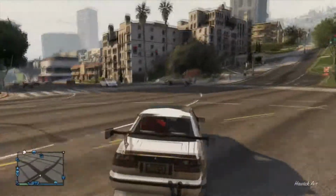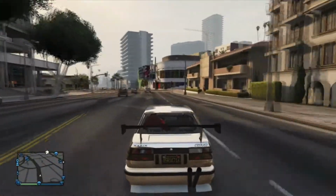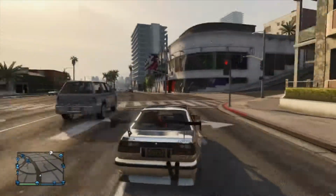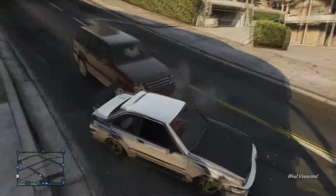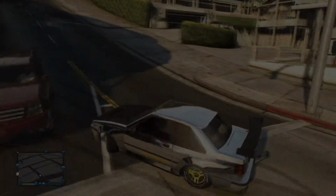Yeah, excellent drift car. I know you've probably seen a lot of YouTube videos of people drifting with these, and they're excellent for drifting. I haven't seen a better car for it yet, in my opinion. So yeah, with that being said, let's move on to the next vehicle.